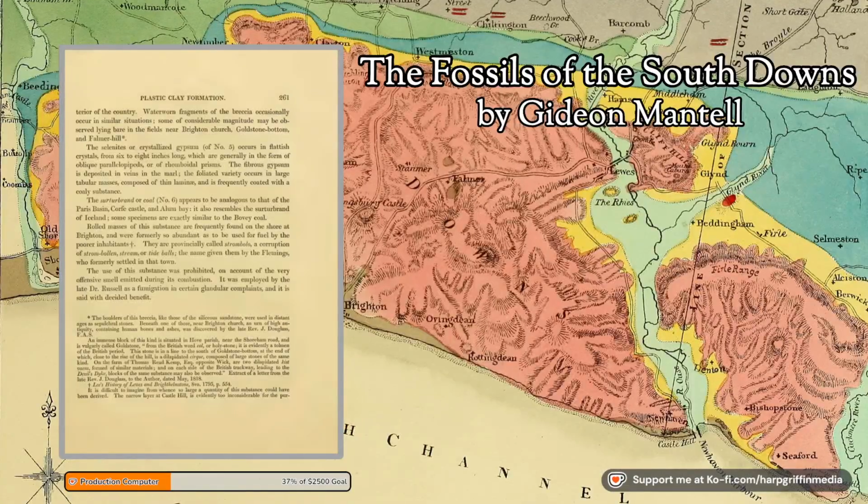They are provincially called strombolo, a corruption of strombolin, stream, or tide balls, the name given them by the Flemings, who formerly settled in that town. The use of this substance was prohibited on account of the very offensive smell emitted during its combustion. It was employed by the late Dr. Russell as a fumigation in certain glandular complaints, and it is said with decided benefit.